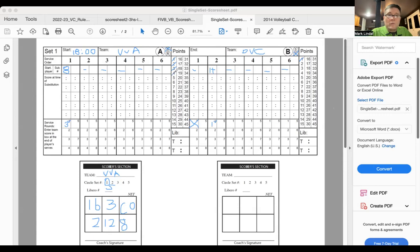VVA scores a point. That's number 4. Now we come over here, and the assistant scorekeeper tells us that number 10 is going back to serve. That's number 10. Okay. I guess I have time to write that in now. I'll try and do that. Number 10. And they missed their serve. So that's a 4 in there, very messily written. PVC scores a point.